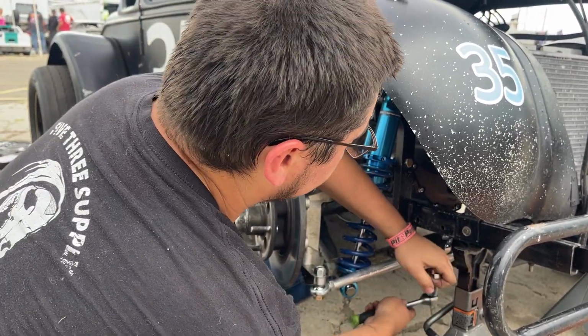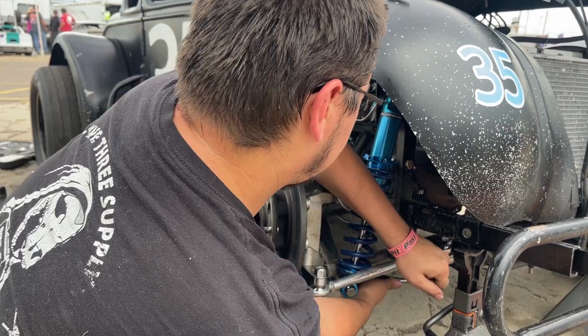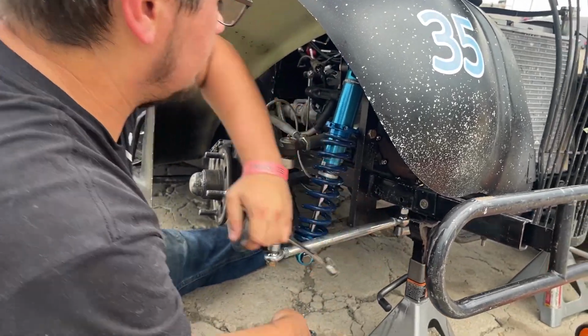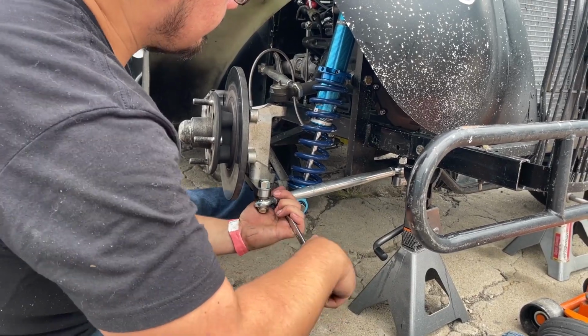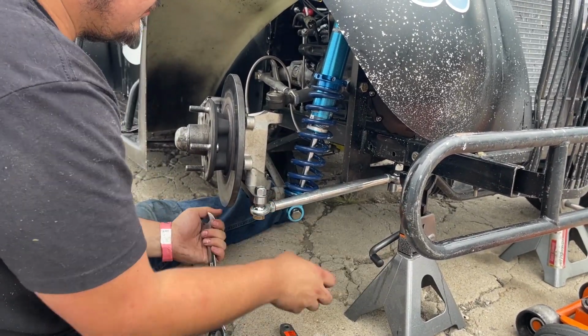The second day, before we were even able to get our car back out on the track, we did have to replace a couple parts. Primarily, we needed to replace our spindle rod right here on the right front, since that's where we ended up hitting the 48 on Saturday.